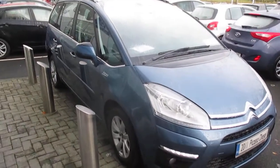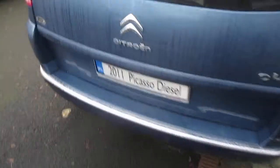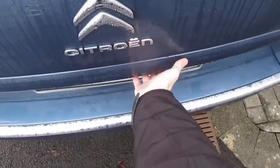That 1.6 diesel engine basically returns somewhere in the region of about, most people get kind of 40-ish, that kind of thing. Longer runs maybe a little bit more, and in around town a little bit less. But I guess the big thing that people like is the size of the boot and the 7 seats.